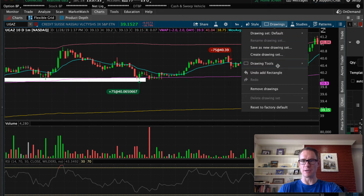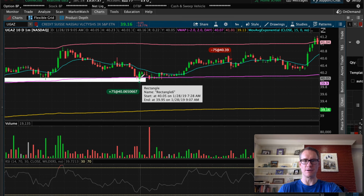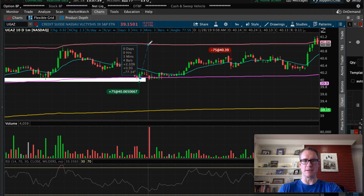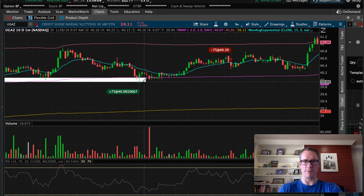So if I were to look at that percentage-wise, if I entered around here and I wanted to take it up here, you can see that's 2.35%, or 95 cents. Pretty decent reward for being able to put a stop right below here. So I stopped myself pretty close.